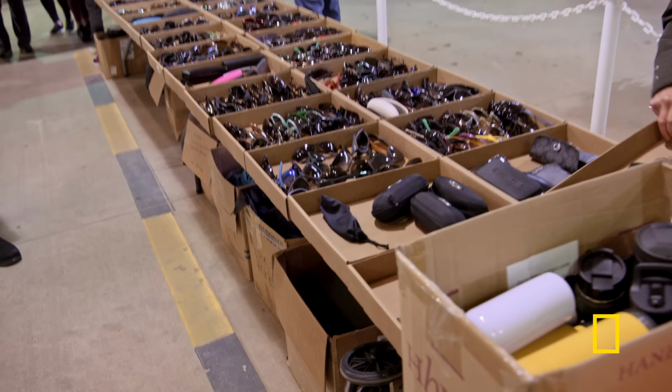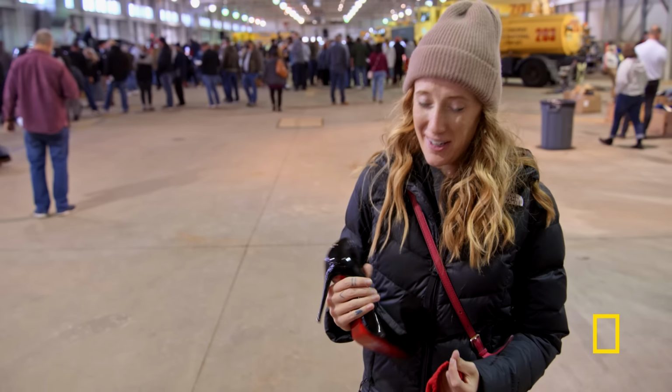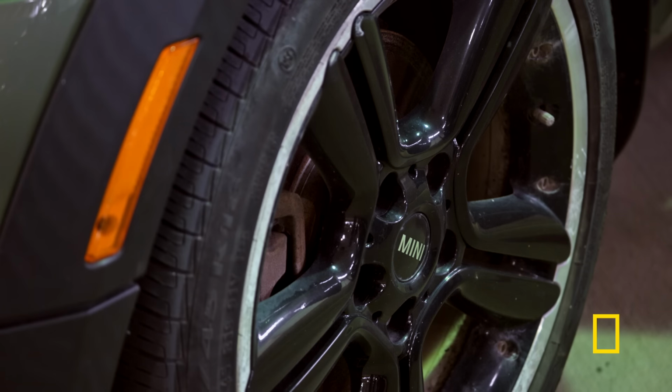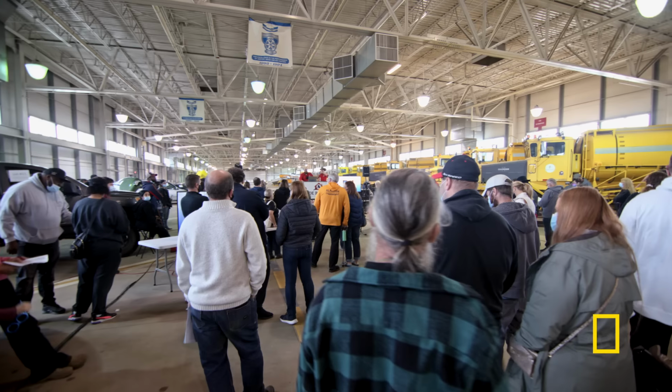We do it every fall and clean up all the items that people have abandoned in the airport, lost in the airport. Automobiles. Why not go for the shoes, especially the red bottom shoes? This year we have a Mini Cooper, which is one of the nicer cars that we've seen. The Cadillac Escalade, a former Steelers player's. That one brought in a lot of money.